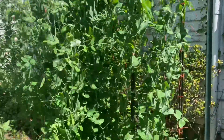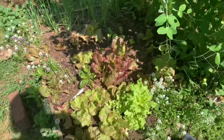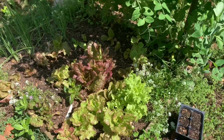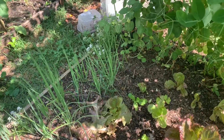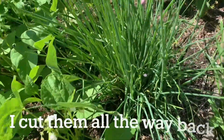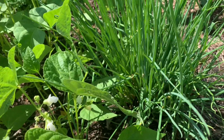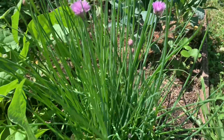Here's my second pea trellis. It's just sort of growing out of control here, leaning over the lettuces that are happily growing along in this bed. This is mainly a lettuce bed, and there's some bunching onions over here as well, finally looking better. I cut back these chives about 3 weeks ago, and they are blooming again already. So you can continually do that and harvest them.